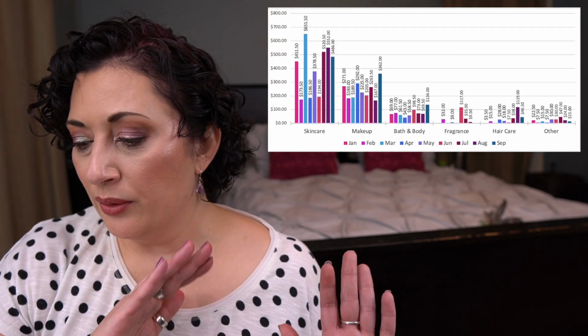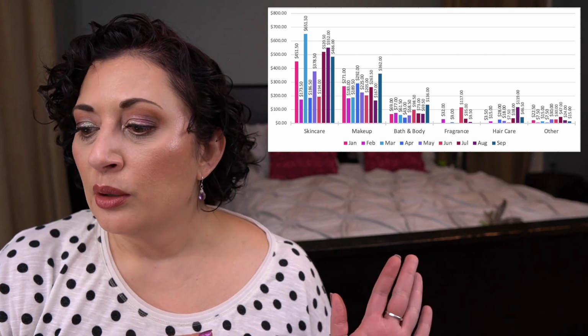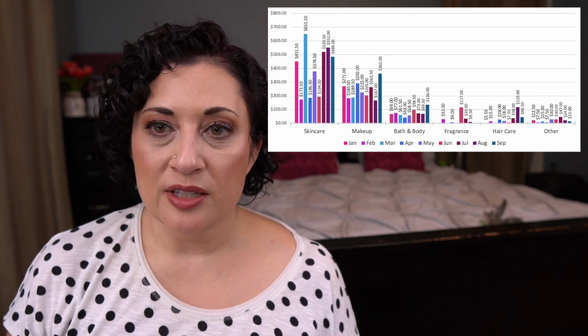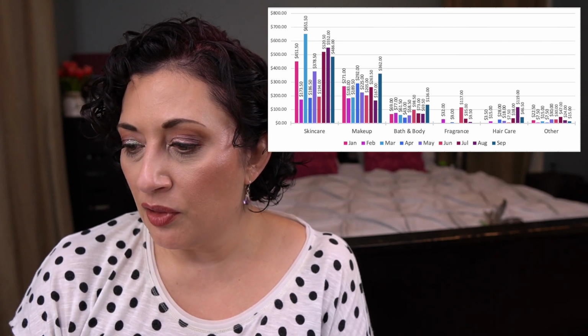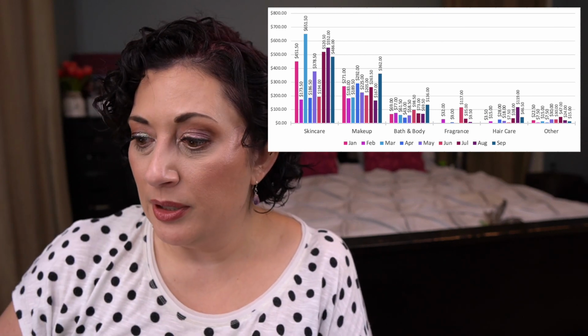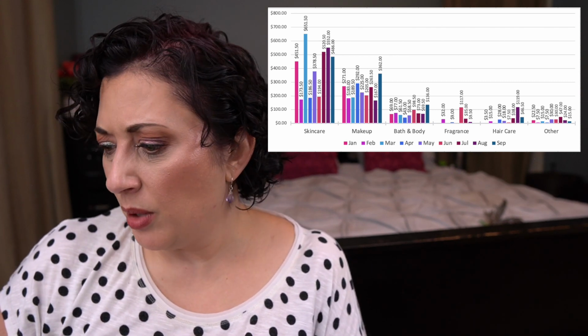Then I will share with you a chart that shows all of the makeup, skincare, etc. that I've used up for the calendar year from January to September and how it spreads out into the different categories. The last 3 months in skincare have been really high. Makeup shot up this month. Actually, September was the highest usage month this year for makeup. Same with Bath and Body because of that Avant hand cream.